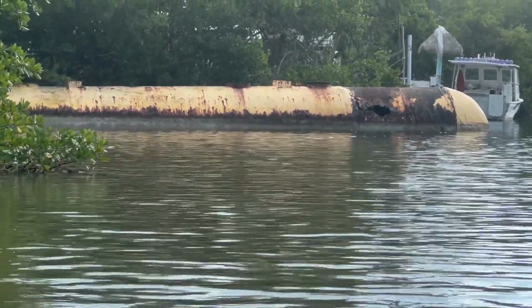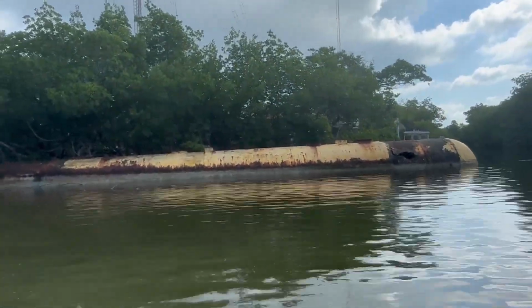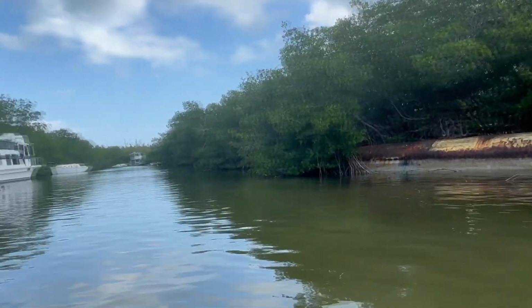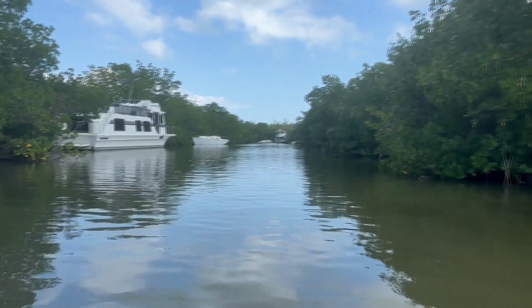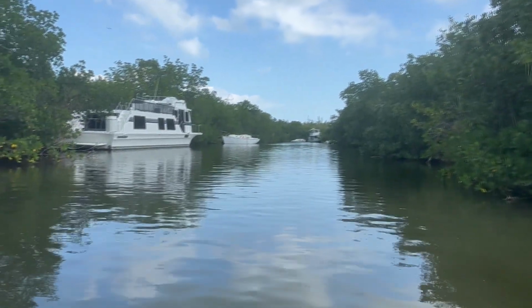Not sure of the backstory of this submarine. Holy cow. This is not a good sign. I wouldn't go. It is like a graveyard. This is where the boats swim back to shore where they came from and die.